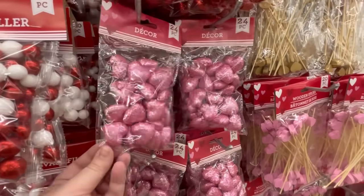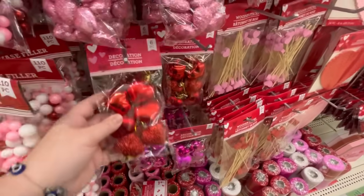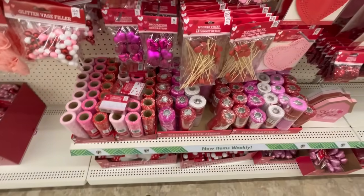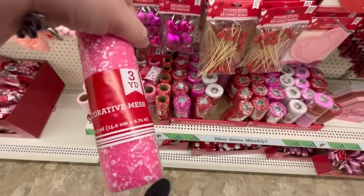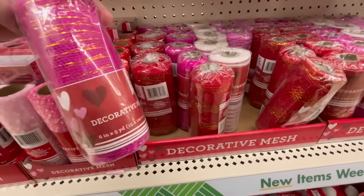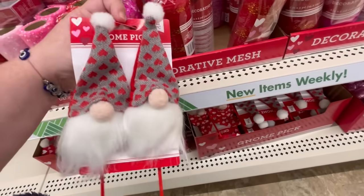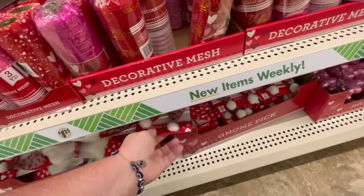Oh, they also had these cute little decor items. Little red and pink hearts. I think they have a string on them, so they're little ornaments too. They have the mesh stuff if you want to make your own wreath, which I know a lot of people love doing. I did it one year, and I think I had glitter in my house because the mesh I used was glittery. I had glitter all over my house for like months.